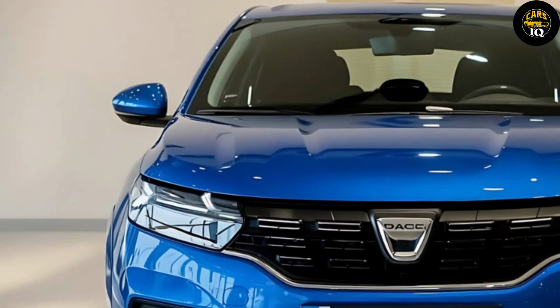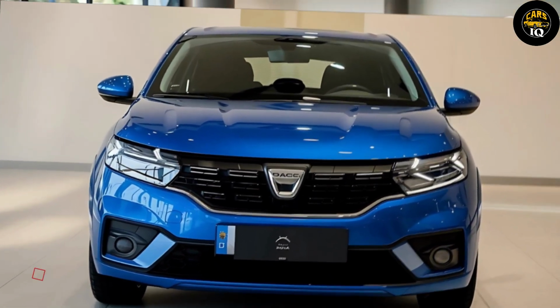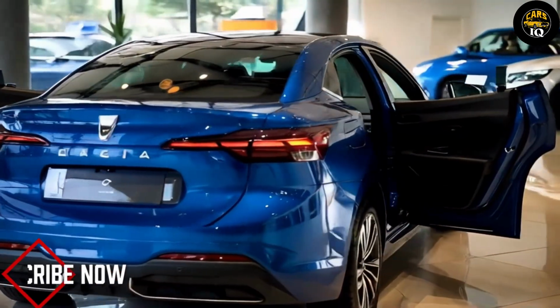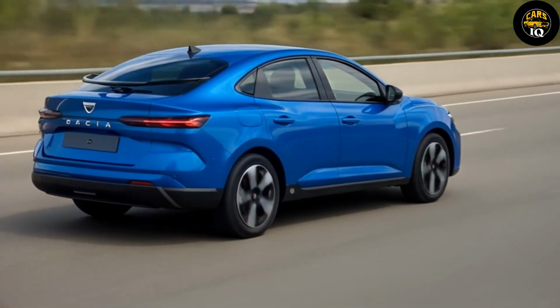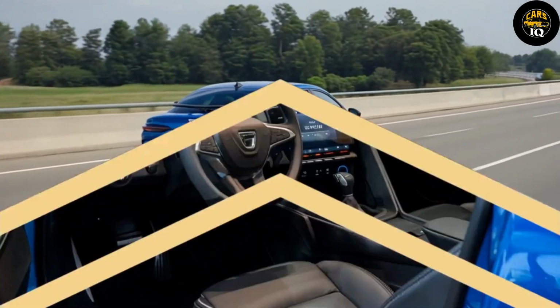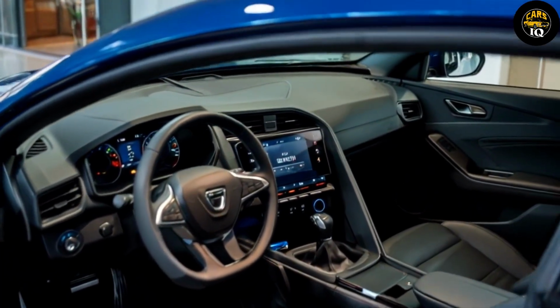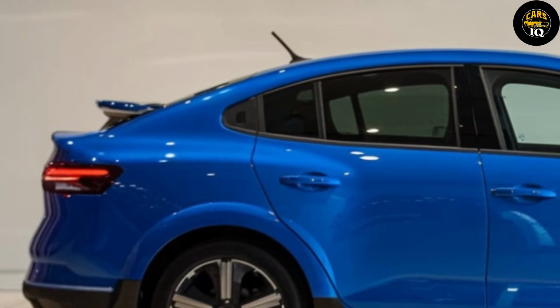Trim levels and pricing. The lineup is simple: Essential, Prestige, and Adventure. Pricing remains true to Dacia's philosophy: affordable, transparent, and competitive. You get to choose between practicality, comfort, or rugged charm, without straying far from budget-friendly territory.